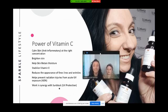Also, vitamin C works super well with sunblock in general. It improves the resistance of your skin against the UVs. Exactly.